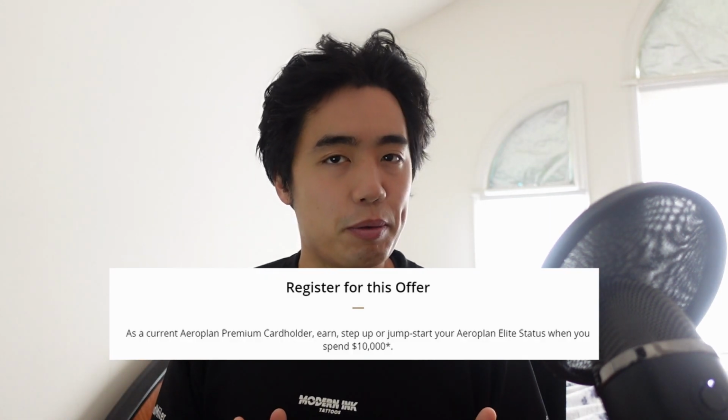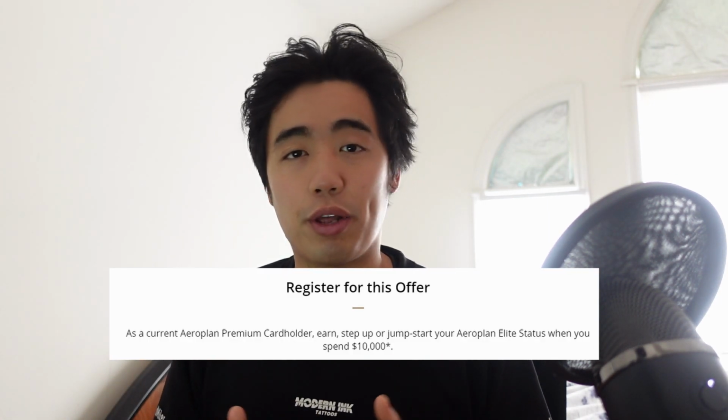Air Canada is offering a 1-level status bump for a minimum spend requirement on any of those Aeroplan credit cards. So there are actually two different Advance Your Status offers. It really depends on when you picked up that Aeroplan credit card. The first version is for those who picked up their card between January 1st and July 11th of this year. For this offer, you'll need to spend $10,000 between July 11th and November 30th of this year.